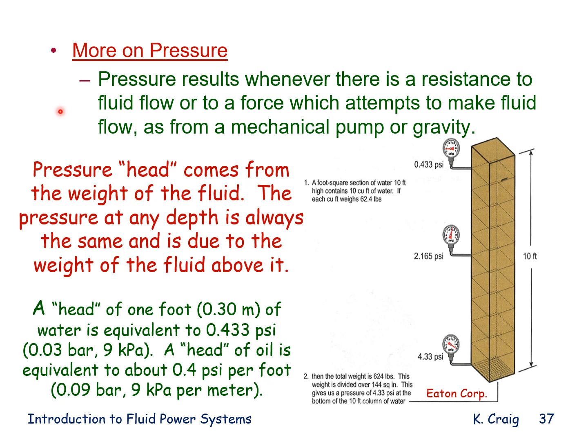More on pressure. Pressure results whenever there is a resistance to fluid flow or to a force which attempts to make fluid flow, as from a mechanical pump or gravity. Here we see a column of fluid, 10 feet. A foot square section of water 10 feet high contains 10 cubic feet of water. If each cubic foot weighs 62.4 pounds, then the total weight is 624 pounds. This weight is divided over 144 square inches. This gives us a pressure of 4.33 psi at the bottom of the 10-foot column of water.